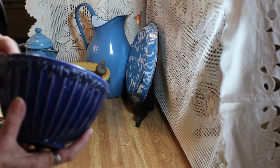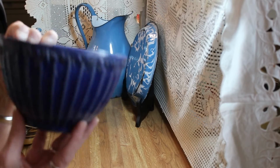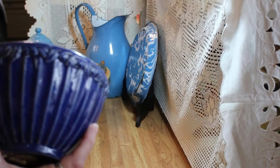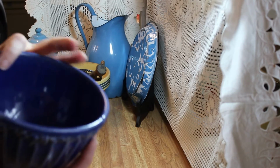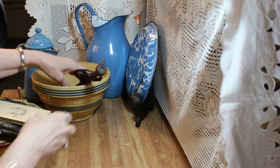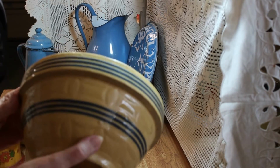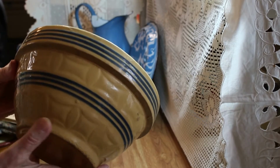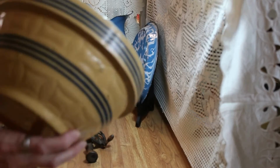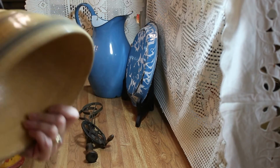Again, like I said, I got a lot of pottery. This is a beautiful cobalt high gloss glaze smaller size mixing bowl. Beautiful embossing around the edges, if you can see that, and a nice early piece. I'll finish out the bowls here real quick. And this is another yellowware bowl. This one has the triple cobalt bands there, and the nice embossing. Very good condition, early bowl.